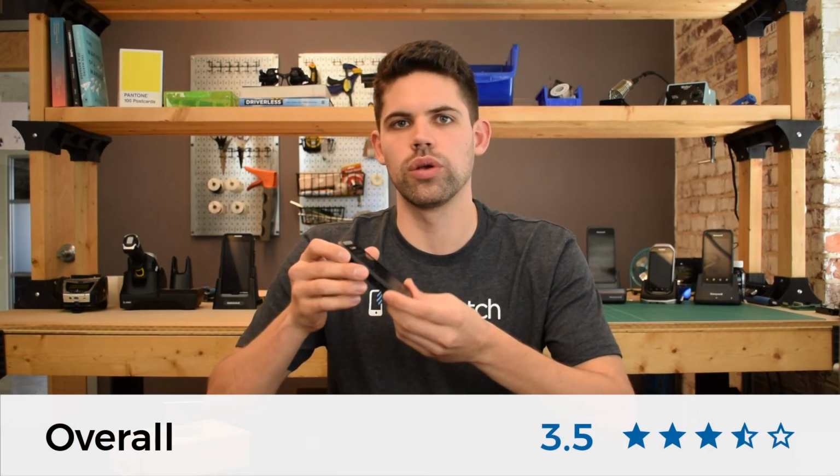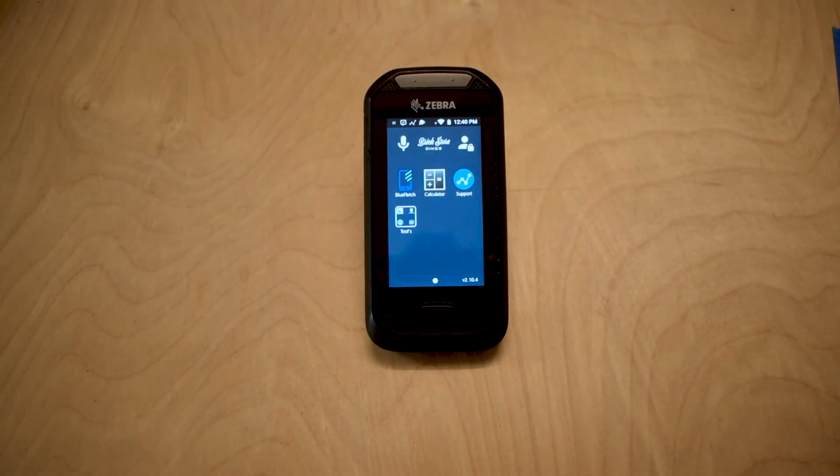Overall, BlueFletch rates the EC30 a 3.5 out of 5. We really like the small form factor, the ability to throw it in your pocket, wear it around your neck. We like the idea of bringing voice further into the field to be able to interact with devices and do some of the simple day-to-day tasks using your voice instead of typing on the smaller keyboard. We would like to see in future versions a removable battery, potentially a more performant scanner for longer range scans, but we do appreciate they included the scanner. NFC tap for pairing to printers or a Bluetooth headset would be nice as well. But again, those are things we can overlook, and we still see the value of this device.